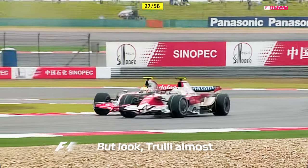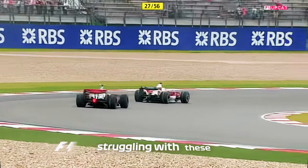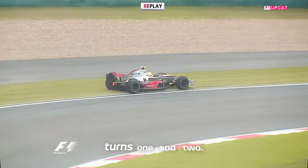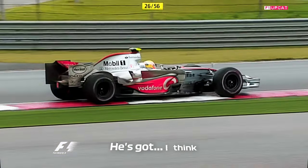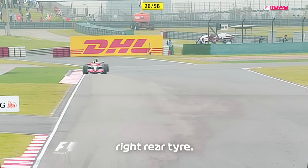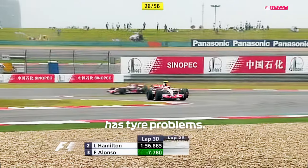But look, Trulli almost unlaps himself. They're very close to each other, and Hamilton is really struggling on these wet weather tyres. Hamilton getting very, very wide in turns one and two. He's got to come in. I think he's got some delamination on that right rear tyre. Teammate Fernando Alonso comes into view. Lewis Hamilton had tyre problems.